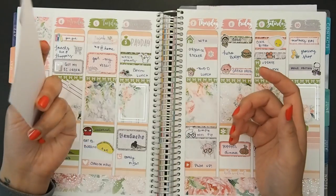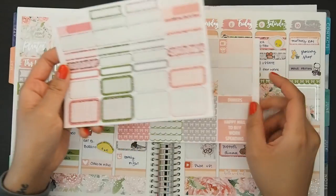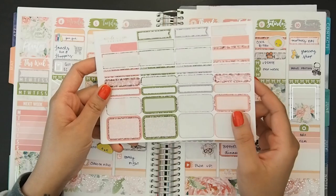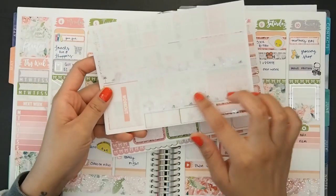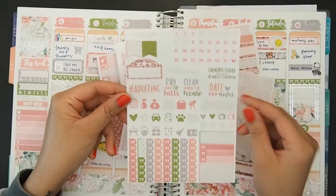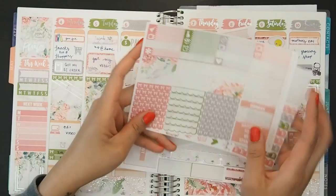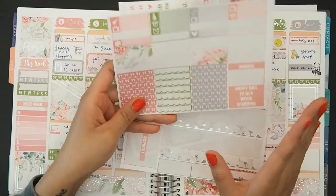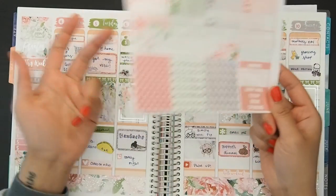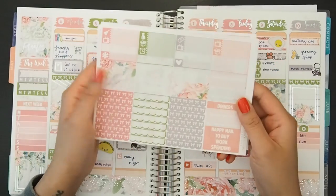I guess I can show you what the leftovers are from the kit. I'm going to save this. Half boxes and quarter boxes and flags and stuff, because I could use that, and I'll also save this, but I'll probably just put it in my stash as well as this guy, because as much as I like this bow header situation, I'm not really a big fan of that many bows, so hopefully somebody else would be able to use this more than I could. Because I know I'm not going to use these anymore.